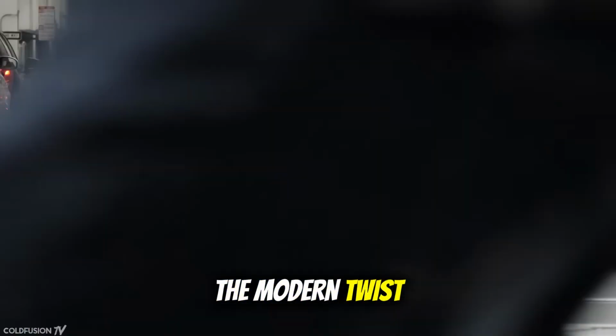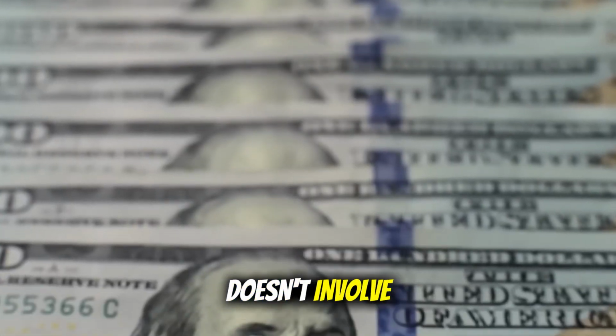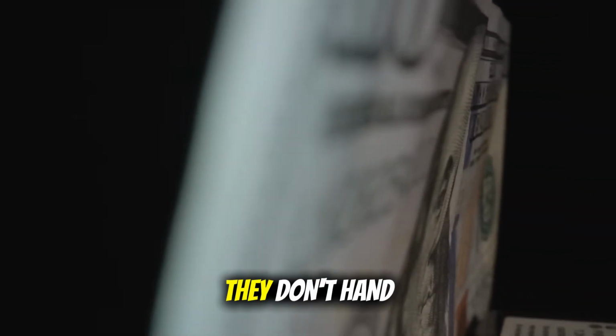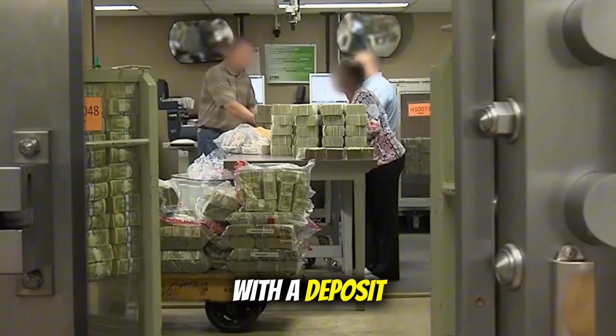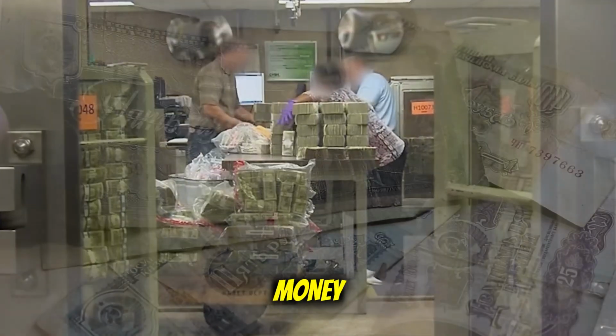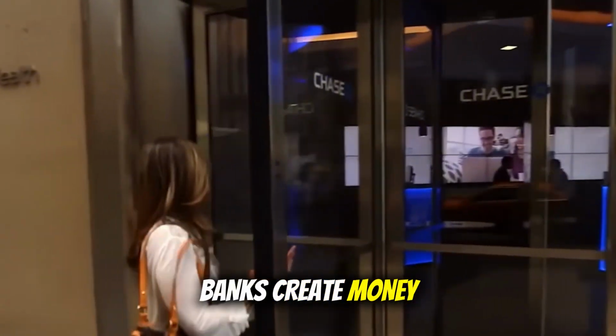The modern twist: digital money and credit expansion. Today, this process doesn't involve stacks of cash changing hands. It happens almost entirely in digital form. When banks issue loans, they don't hand out physical money. They simply credit the borrower's account with a deposit, numbers typed into a computer. That digital balance is considered new money, instantly ready to be spent or transferred. In other words, banks create money when they issue loans.